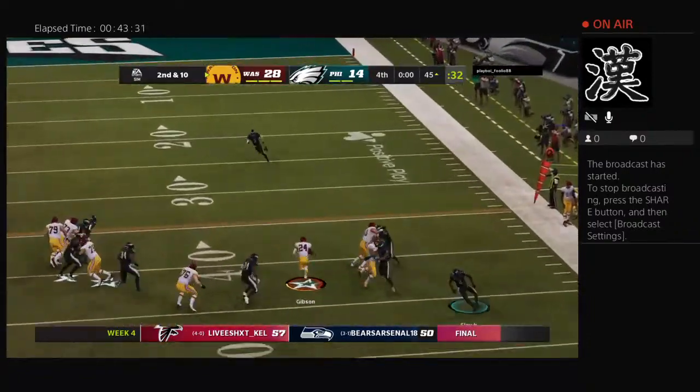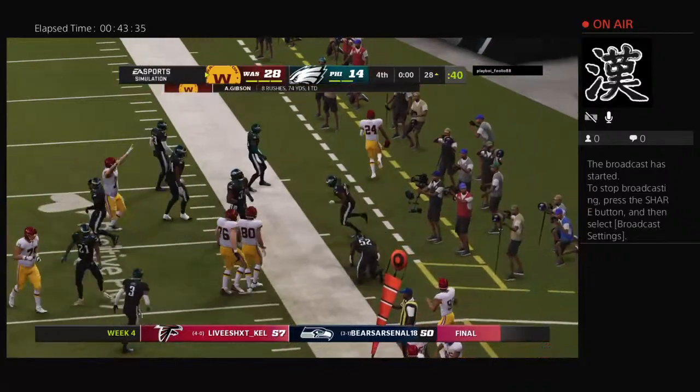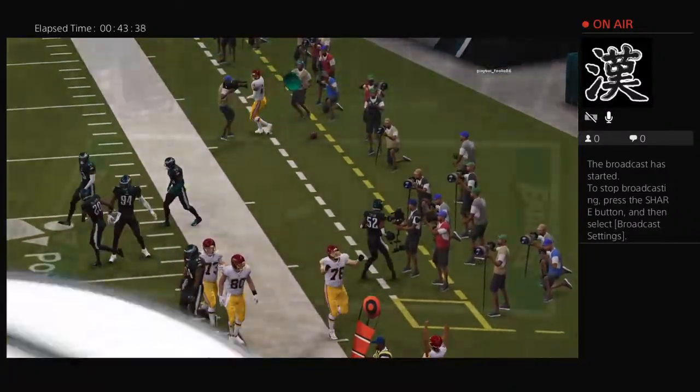On second down, it's Gibson. And they can't bring him down. And he is out of bounds, but not before he's inside the 30.